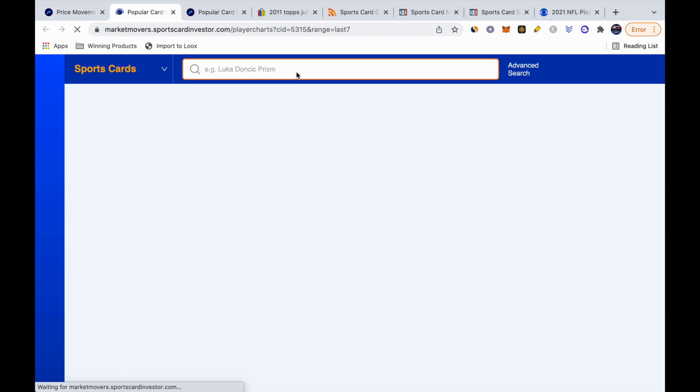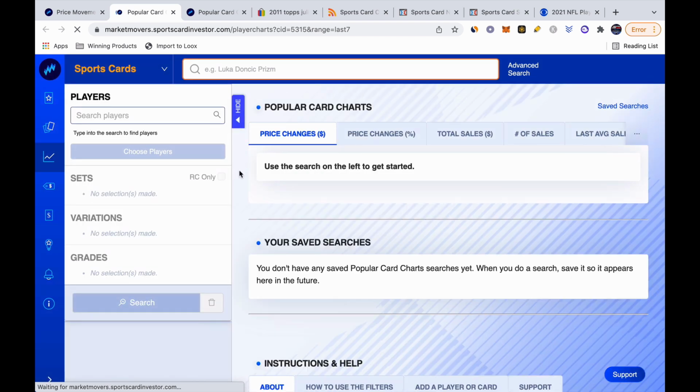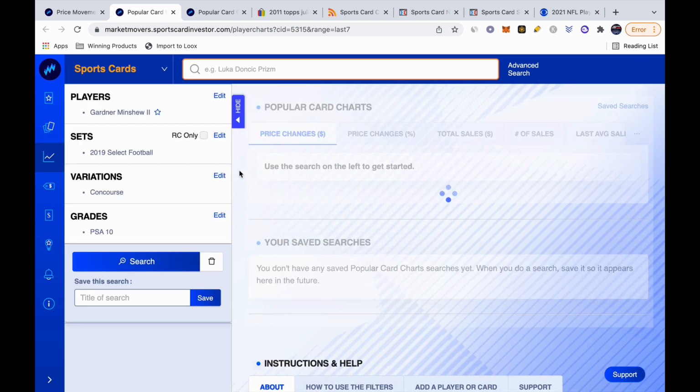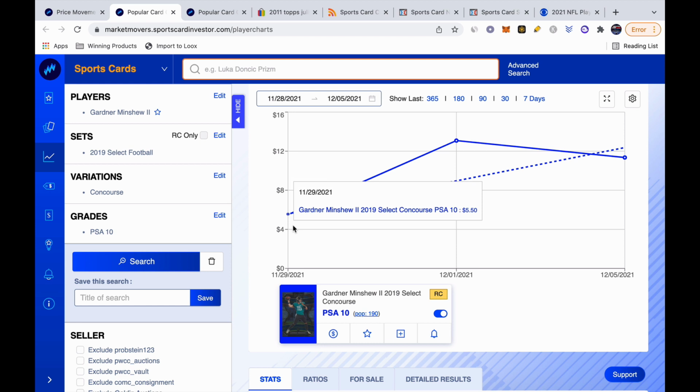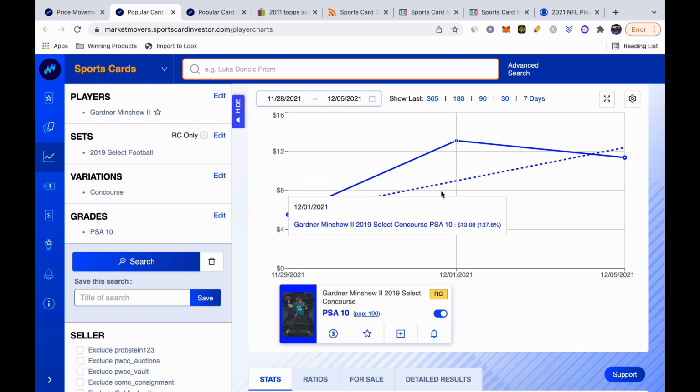I don't know, man. I like Gardner Minshew. I think he'll be around for a while, but I don't think he's ever going to be a Pro Bowler or something like that, or even a full-time starter. 550 to start the week. 13 is a high on the week. I just can't be a buy on this. I'd probably be a sell.